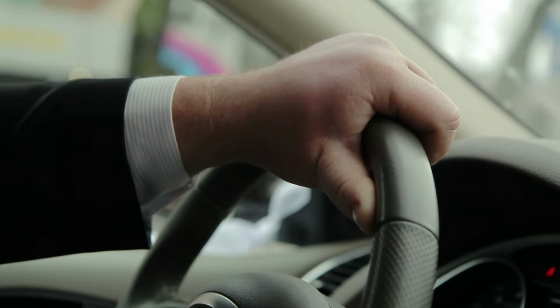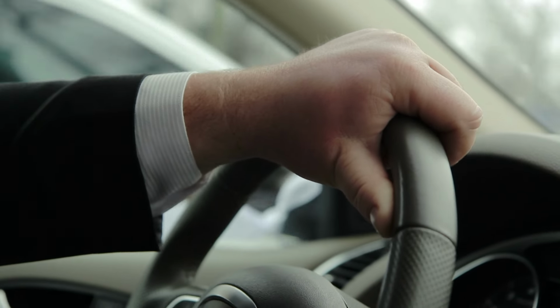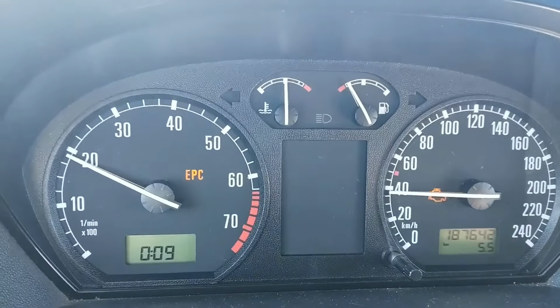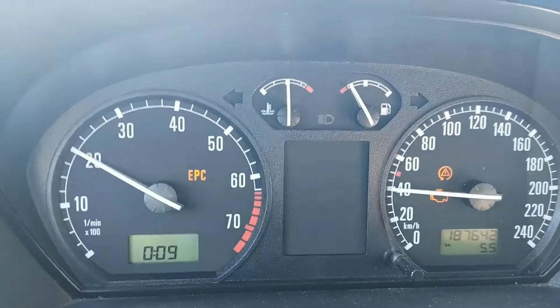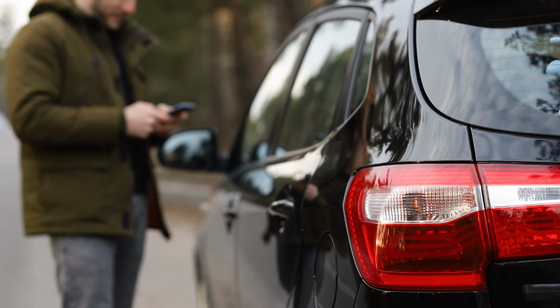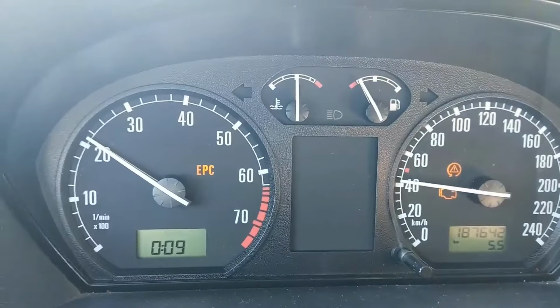Have you ever been unable to accelerate past a certain point because your car abruptly lost power? The limp mode in your car might be the cause of this. Your car probably has a serious issue, so take this warning seriously. Keep watching to find out what causes limp mode, what symptoms to look for, and how to fix it.